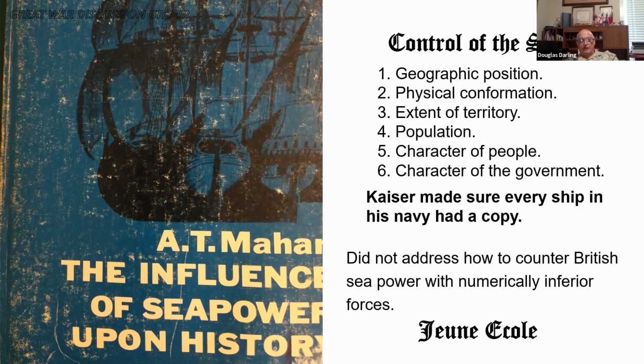Kaiser Wilhelm tried to memorize it. He made sure every ship had its own copy. Mahan's book was kind of chronologically dealing with how the British dealt with the French during the Napoleonic Wars and the previous wars, like the four wars with Holland, the Dutch wars. And it didn't really deal with, if you are an inferior naval power, how do you deal with a superior naval power? But he still swore by the book.